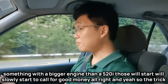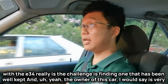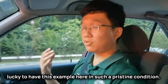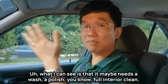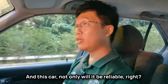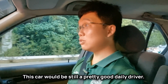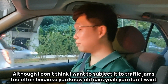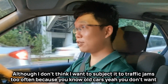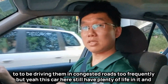And so the trick with the E34 really, the challenge, is finding one that has been well kept. And the owner of this car, I would say, is very lucky to have this example here in such a pristine condition. What I can see is that it maybe needs a wash, a polish, full interior clean. And this car, not only will it be reliable, this car would be still a pretty good daily driver, although I don't think I want to subject it to traffic jams too often, because old cars, you don't want to be driving them in congested roads too frequently. But this car here still has plenty of life in it.